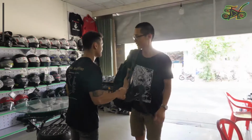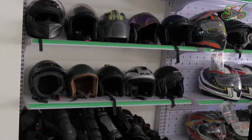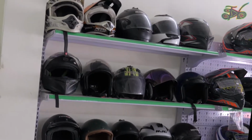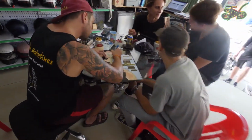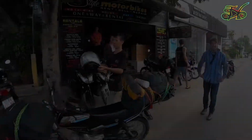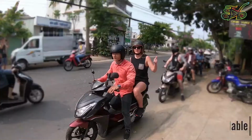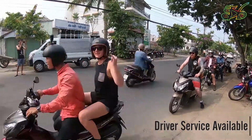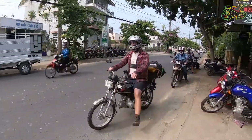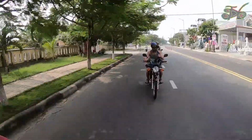With each one-way rental, we will ship one bag with the bike, as well as let you select from any of our second-hand helmets, as well as safety gear. We have experienced local knowledge of the route, so are able to show you all the best places to visit along the way. We also offer a driver service between each destination, so if you're not confident to ride the route, you can jump on the back with one of our experienced drivers, relax, and enjoy the views.